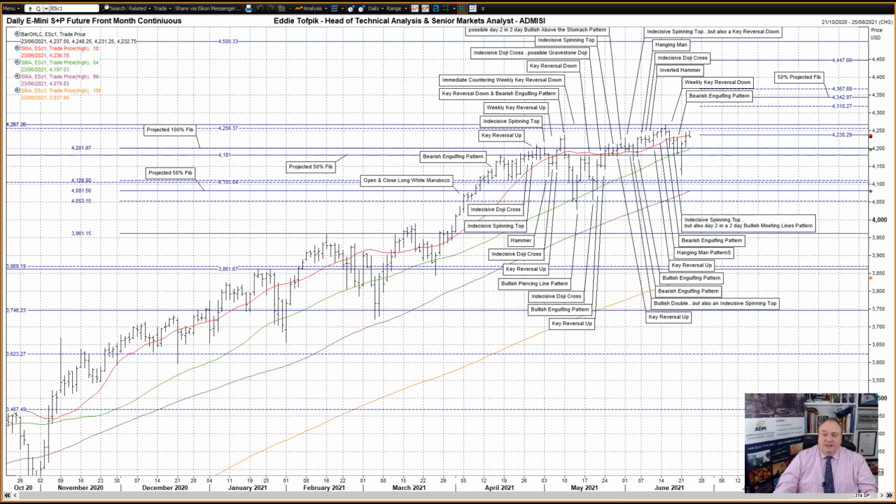Overhead we have the lesser Fibonacci line at 42.56 and the recent high at 42.67. Now so far today, a small move higher to start off with, not even as far as the lesser Fibonacci line overhead, before a seeming rebuttal as prices dropped down to their open and a little bit lower even, and honestly looking like a gravestone doji right now, so caution on this one.